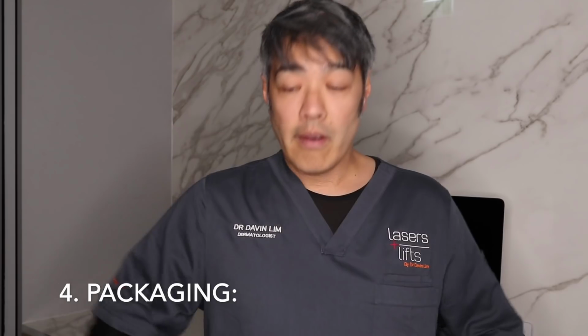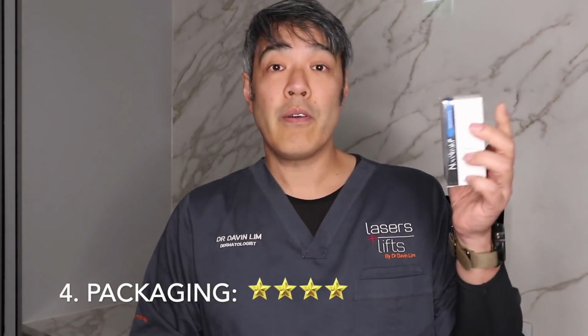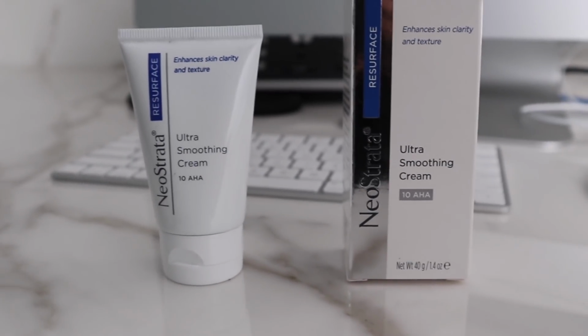The other category which I'll rate is packaging, yeah? When it comes to packaging, I think it's brilliant. It's very clinical, but also it comes as a tube. So you're paying for 40 grams, yeah? And it's more of a tube delivery, instead of a pump delivery, so you won't waste much.